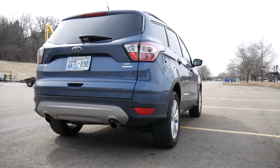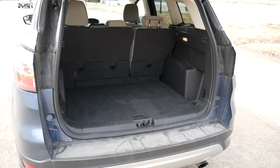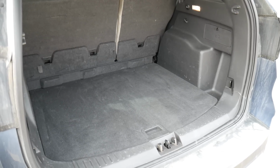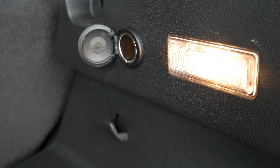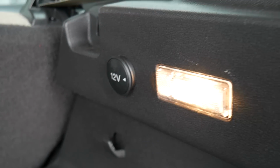Alright, so that's everything in the back seat. Let's close things out by taking a look at the storage space in the very back of the Escape. You get a nice rectangular shape back here. The wheel wells don't really infringe at all in the storage space, so you should be able to get a lot of things back here. Also, it's nice to see that you get a power port back here just in case you need to keep some electronics back here, maybe when you're tailgating or something fun like that.